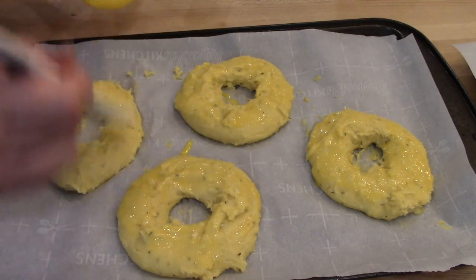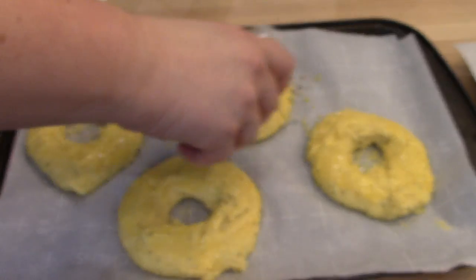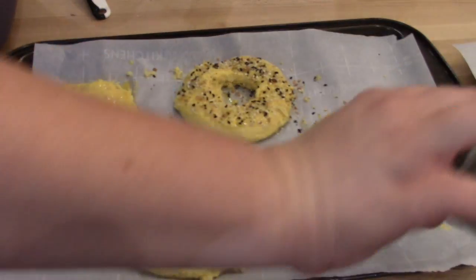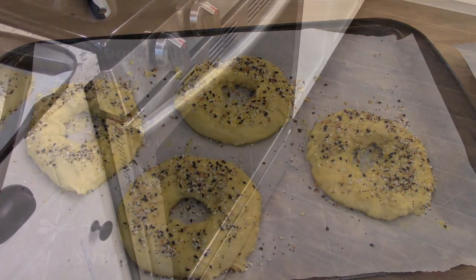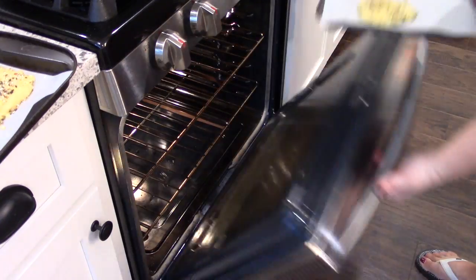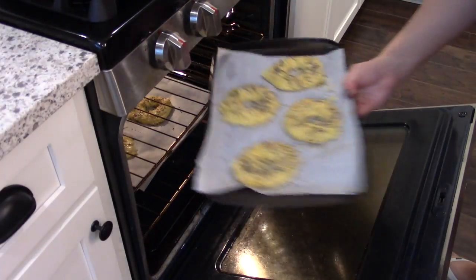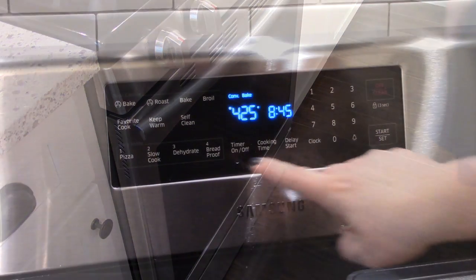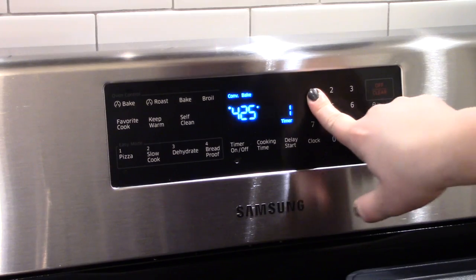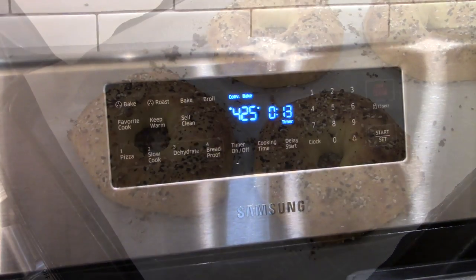So once you get your bagels formed, you can just brush the tops with your beaten egg, and then you can use the seasoning to top the bagels. Once those are all topped, then you'll just go ahead and stick them in the oven. These bagels will bake at 425 degrees for anywhere from 12 to 14 minutes. I went ahead and put 13 minutes on the timer. I have a convection oven and they turned out perfectly.